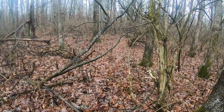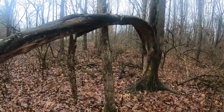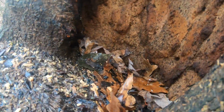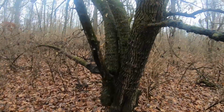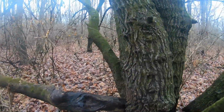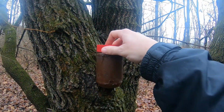We're just kind of hiking here in this little woods. There's a tree over there. 33 feet to go. Nothing. Look at this beauty here. Let's check it out. Nothing. Let's look on the other side. Maybe there's another hole. Yes! Yes, yes, yes! There's my first geocache of the video.